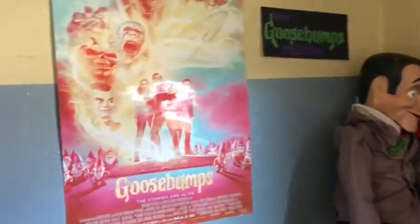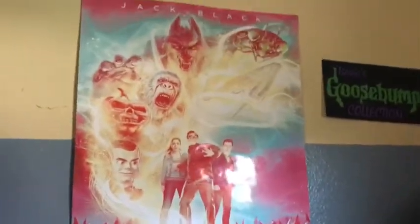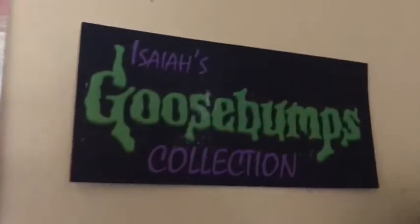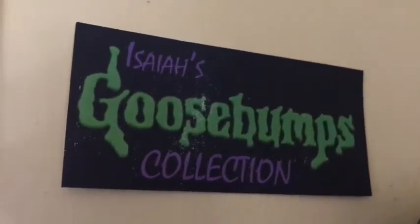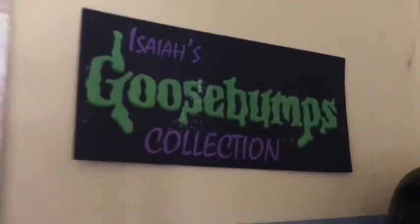I also have some Goosebumps posters. I have this one, an 11x7 poster of the movie. The colors are a little faded because I've had it for a couple of years, and I think it kind of sat in the sun for a while, but it still looks cool. This I also made in my school digital art class. Just a little sign to let people know this is my collection.